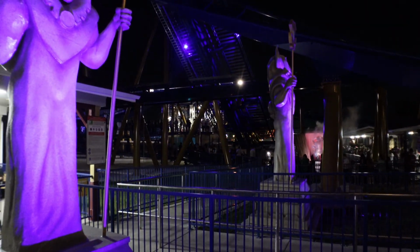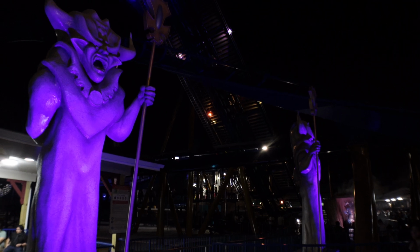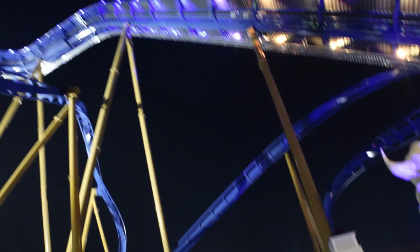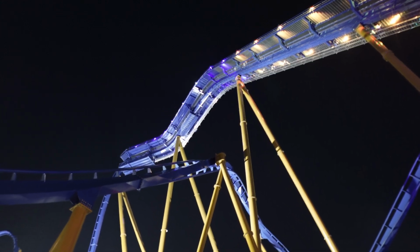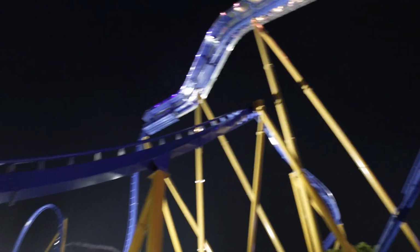And there goes the train now, and you'll see as it goes up the lift hill, the lights change as it's going up. And then when it gets to the holding brake, they all go red as the train drops, which is cool.